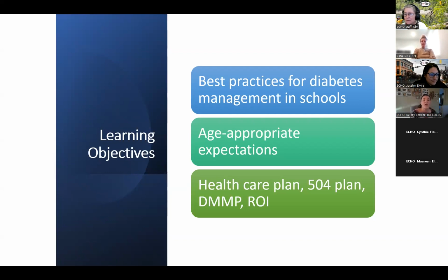Hopefully we can go through best practices for diabetes management in schools, age appropriate expectations, and then touch on, and Maureen will also touch on, the 504 plan, healthcare plan, the diabetes medical management plan, and the ROI, which is release of information. Okay, next slide.